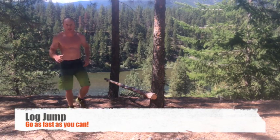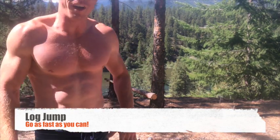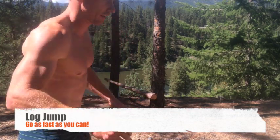I call this the log jump. The object of this is to get both feet to touch the ground and get off the ground as fast as you can. So bring the knees up into your chest, touch the ground, get off the ground as fast as you can.